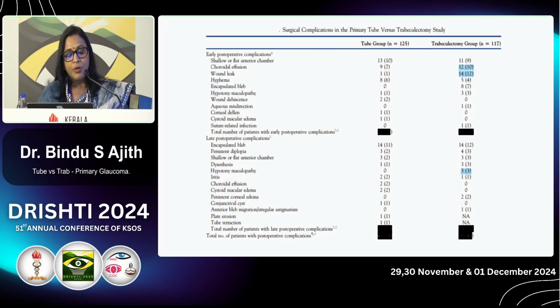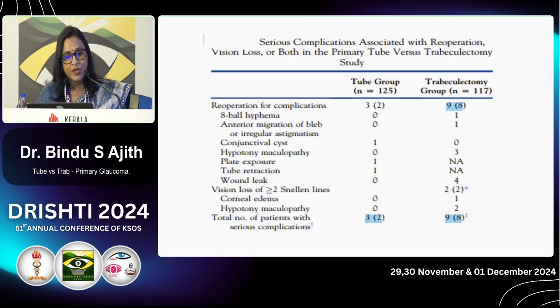When you come to the complications, the early postoperative complications were more in the trabeculectomy group, with shallow AC, leaks, and choroidal effusion. But when it comes to the late complications, it was almost the same between the tube and the trab group. And the rate of reoperations was more in the trabeculectomy group, but they included laser suture lysis, needling, all that as a reoperation.